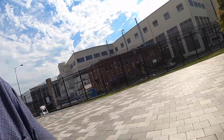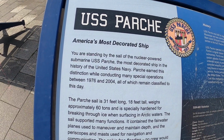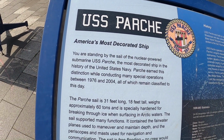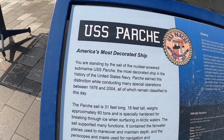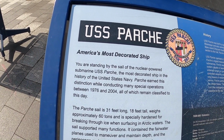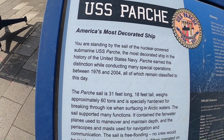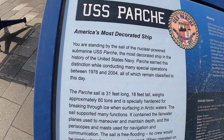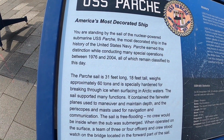But it's fascinating when you read this line here. You would think that the most decorated ship in America's naval history would have been from World War II or other major event. This is in our lifetime, and many of, or all of which remain classified to this day. There was enough special operations to be the most decorated ship, and we have no idea what it was doing.